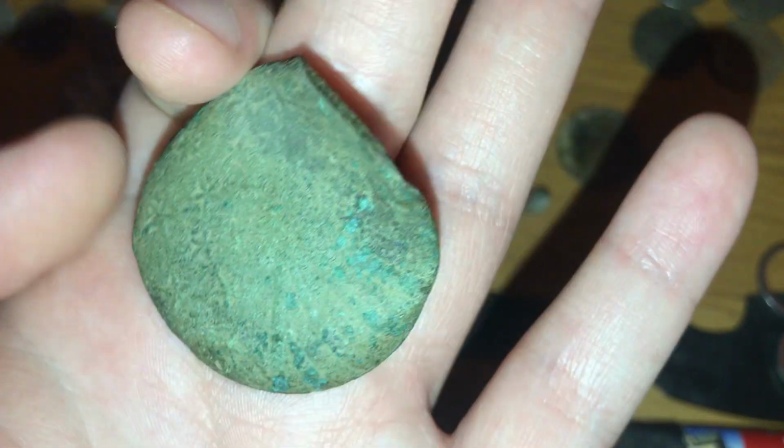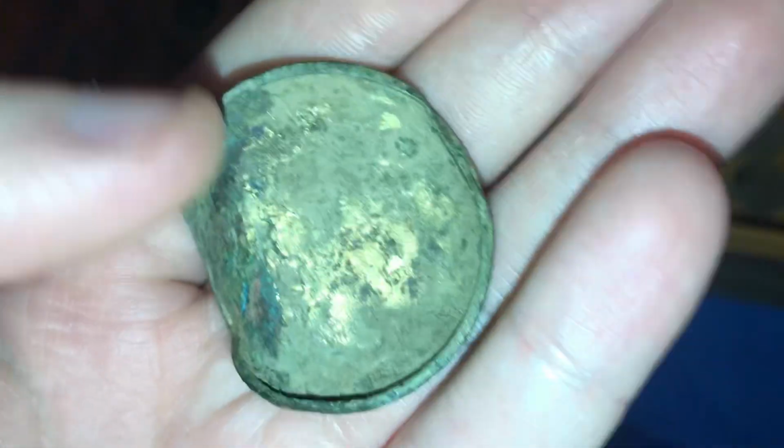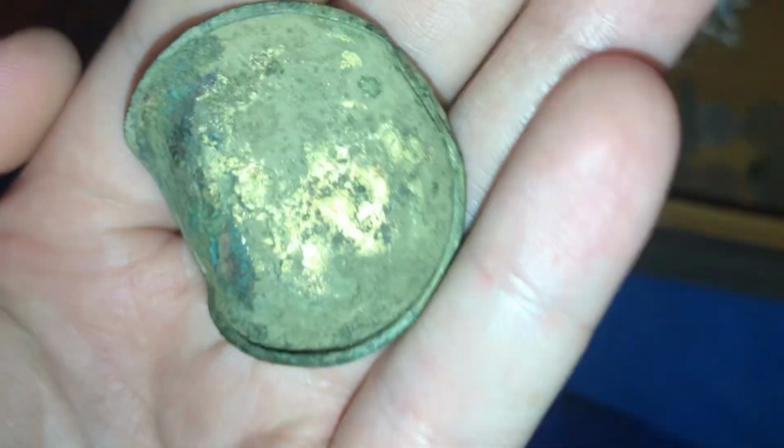So, yeah. I'm going to show this to Sister Ann so maybe she can help with whether I should clean it or leave it as is. Maybe we could find some writing in the back, but I don't know.